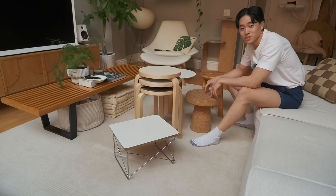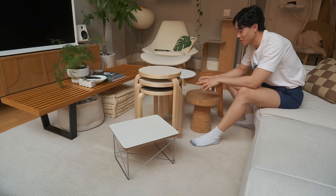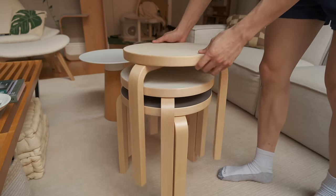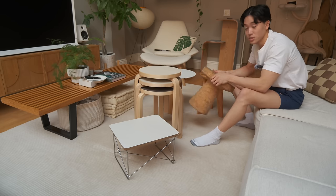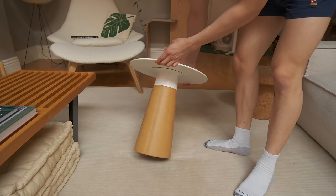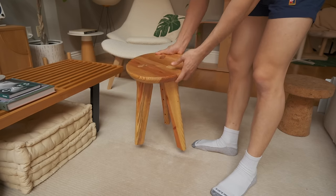While I'm at it, I wanted to quickly talk about stools or just little side tables like this in general. If you've noticed, I have a lot of them around my apartment. These are stackable stools from Artek. That is a Herman Miller Eames low wire table, I think it's what it's called. This, what you just talked about, is the Vitra cork stool. This is a pedestal from Lynn Rose. And then this is a solid wooden stool from Room & Board.